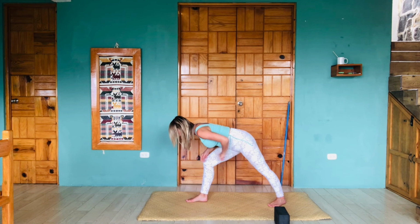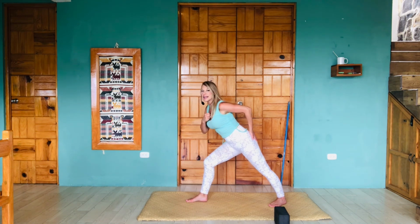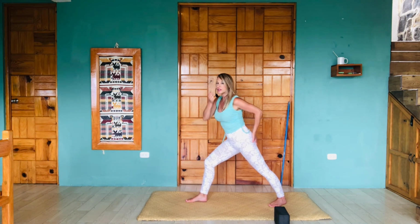Hinge forward from your hips, belly over your thigh. Push down into the earth from your big toe mound and your inner back heel. So back foot pushing down from your big toe mound and your inner back heel. As you do that, noticing the activation of your glutes, your hamstrings, perhaps also feeling your calf fire. And then from here, lifting up from your heart, but keep that activation of your glutes by keeping your big toe mound and your inner heel grounding into the earth.